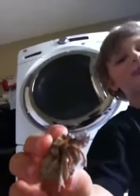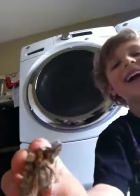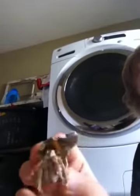Okay, now we're gonna do Anderson's hermit crabs. This one is Kid Crab. He really stays still a lot. And this one is Baby Crab. And he also buries himself and digs. Hi.